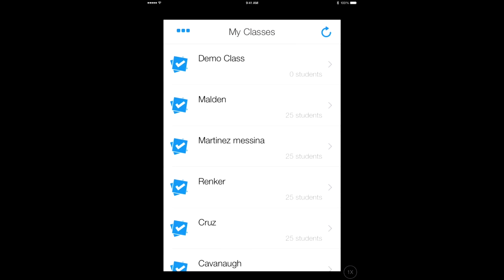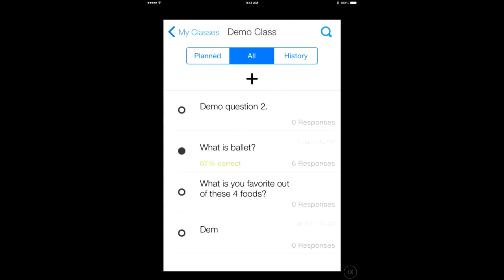So let's take a look at how we can add our own questions in. Now you can do it right from your device. It's actually easier from the website, but we'll take a look at how to do that from the device. So we'll select our demo class, and then let's see the little plus there. So when you create the plus, what you can do is you can pull something from the library that you've created on the website, or you can create your own.